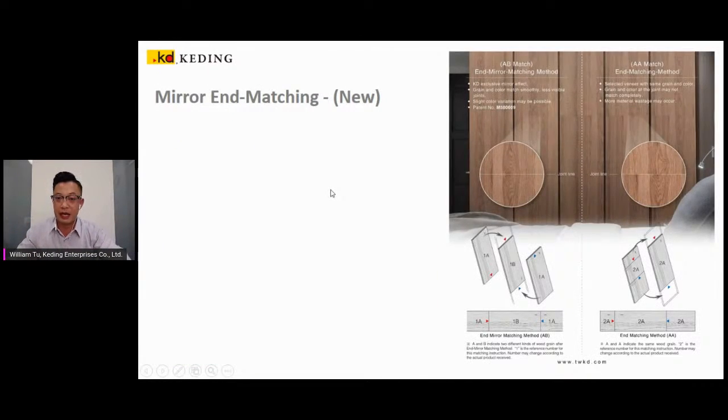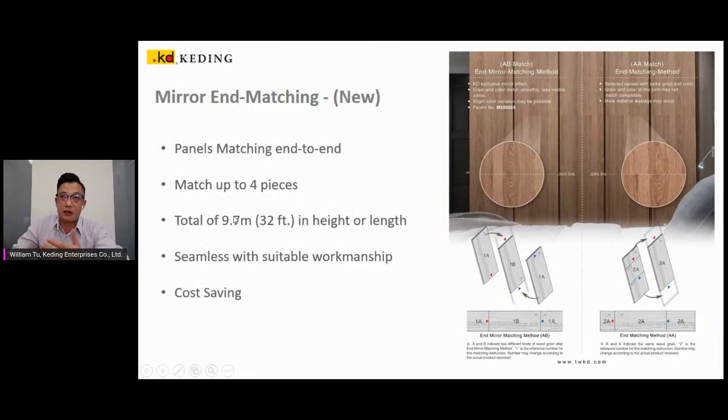Then when we're designing, the biggest problem is also having high-rise buildings or high walls. So what do we do with this? Normally, some panel manufacturers have 3-meter long panels or 10 foot. But our solution for this is a mirror end matching. This means that 2 panels can match end to end, and it can go up to 4 different pieces per group. So the height you can reach is 32 feet with 4 panels. So this is our new solution to high-rise buildings.